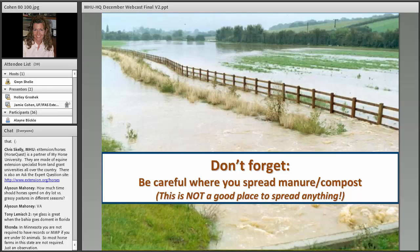Okay, Rhonda, I see in Minnesota you are not required to have records. Okay, which is great. Well, so it's under 50 animals. Now, this is something else I want to stress to everybody, and it's not to scare anybody, but we just need to be proactive, because it's 50 horses now, and then maybe 25. Legislation is a good thing, and the point of legislation is to protect our water, and it's very beneficial.